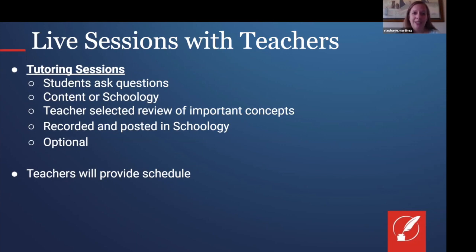While we understand that these live sessions may not work for every family, because they may be at times that you cannot attend or something may be coming up, these sessions will be recorded and then posted in Schoology so that you can look at them at any time. Also remember that these are optional. These are intended to be supplemental to support your student with things they may be struggling in. As for when these sessions will be, that will be up to the individual teacher. So be looking for communication from them as to when these live sessions will be scheduled.